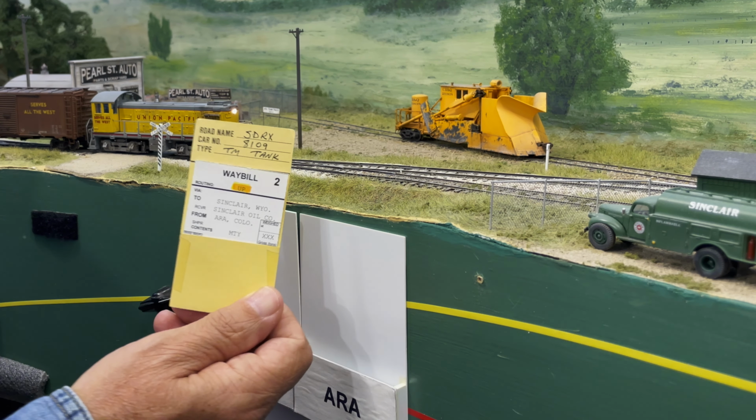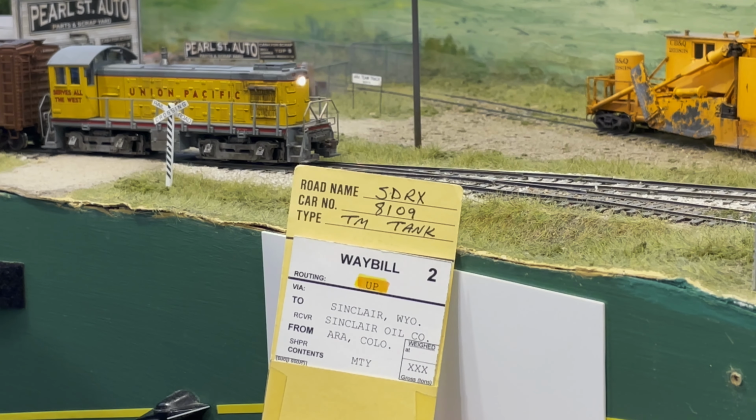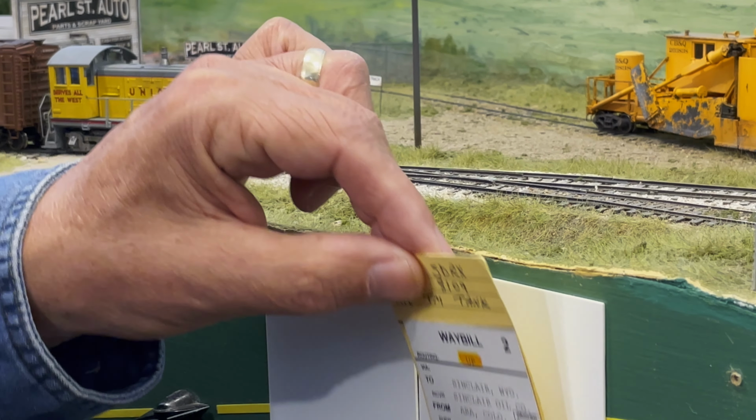Looks like we only have that tank car to pick up from Sinclair, going to Wyoming. We'll do that as a trailing point on the way home. Let's go to Boulder.